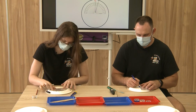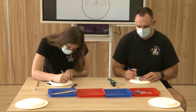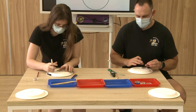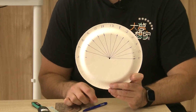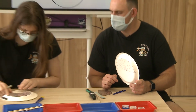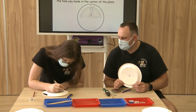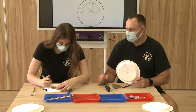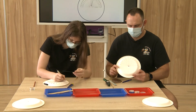Go faster and faster. And from 7 we can do another one. So that's 6. So now we need 7. Right there. Yes. I think I messed up somewhere. These don't seem to be even. We'll see in the end how it works.